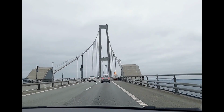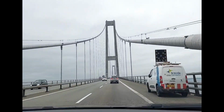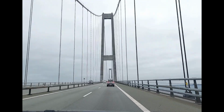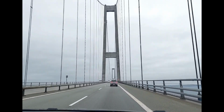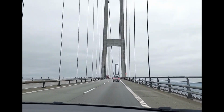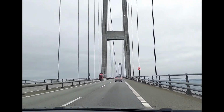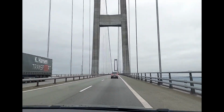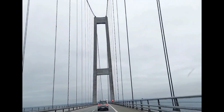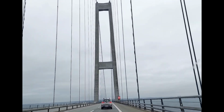So after a very long drive, you'll definitely know that you're already in Denmark if you see this very long bridge. This is actually, guys, the Horizon bridge, which, according to Wikipedia, is a combined railway and motorway bridge across the Horizon Strait between Denmark and Sweden. And it is the longest in Europe, with both roadway and railway combined in a single structure.